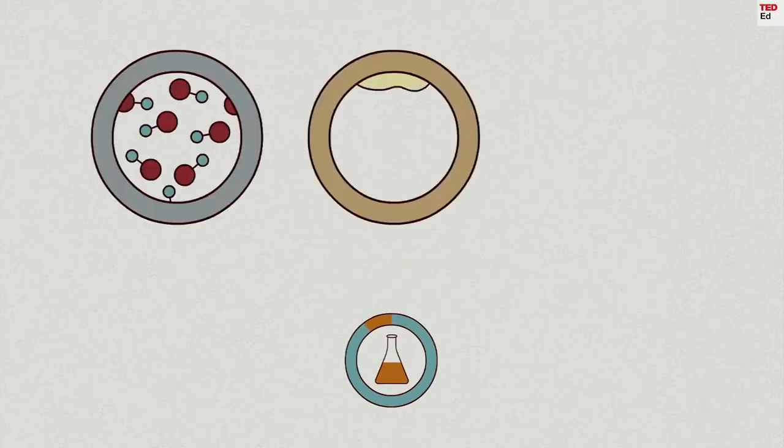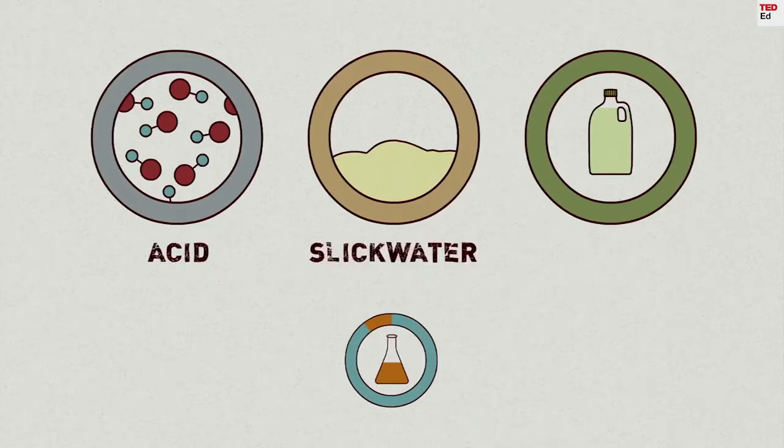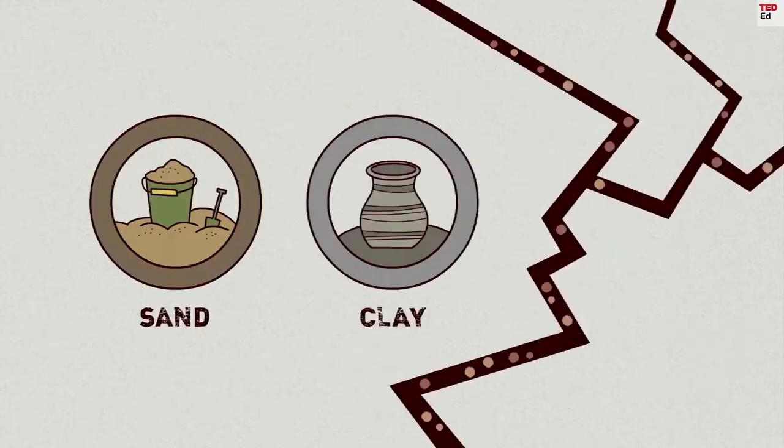These vary depending on the specific characteristics of the fracking site, but usually fall into 3 categories. Acids for clearing debris and dissolving minerals, friction-reducing compounds to create a slippery form of water known as slick water, and disinfectant to prevent bacteria growth. Sand or clay is also mixed into the water to prop open the fissures so the gas and oil can keep leaking out, even after the pressure is released.